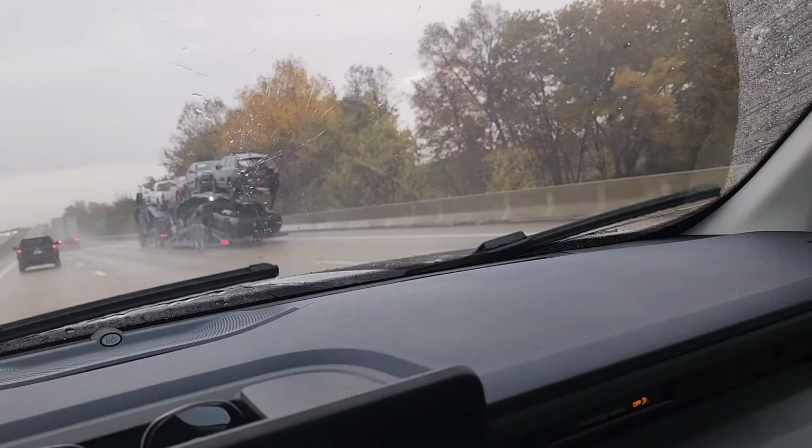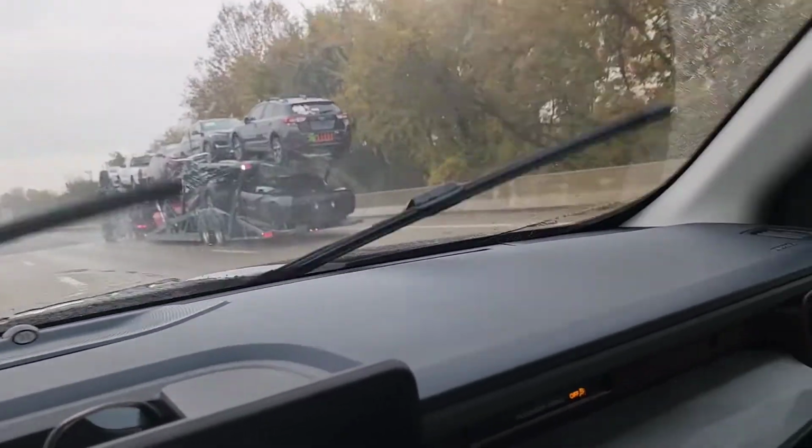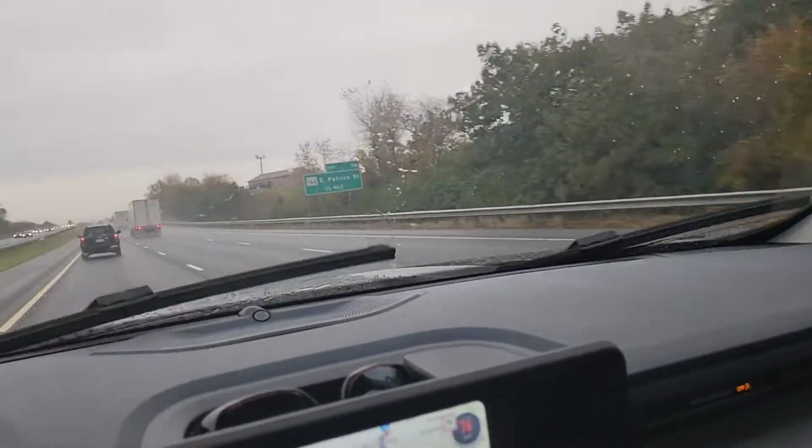Yeah, really do. Is that a nice one? Yep. I just have a white one of those. Z06. Yes, I did. All right.